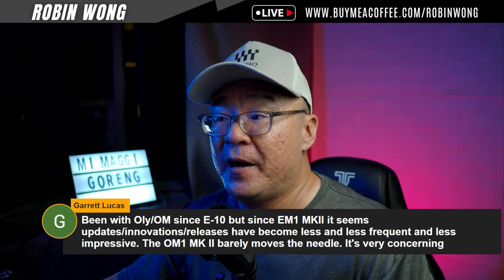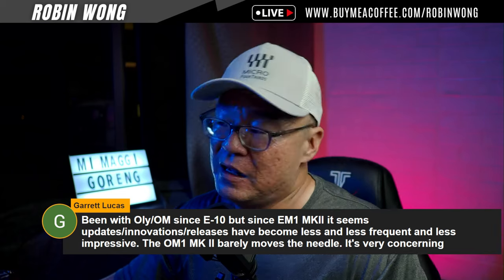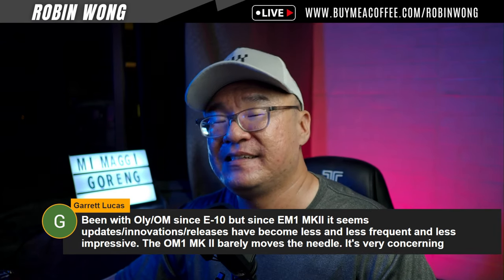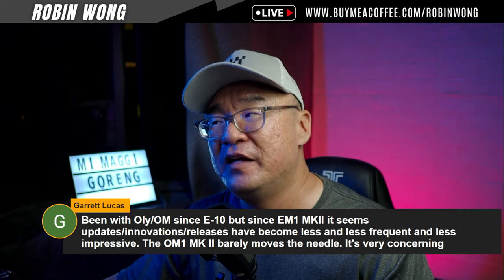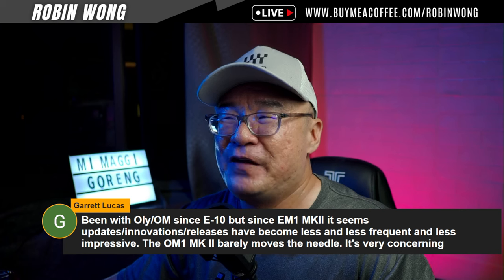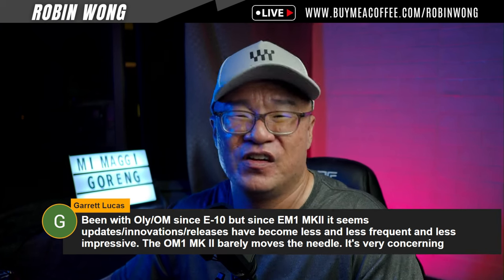The OM-1 Mark II barely moves the needle. It's very concerning. I was hoping that the OM-1 Mark II would address some of the important issues. I really want a wow product from them. And the fact that there's no wow in the OM-1 Mark II, yeah, that is a cause for concern.